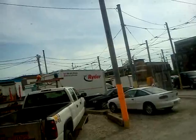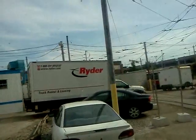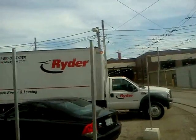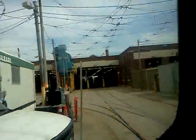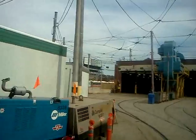So we're going to go through the wash right now. What I'd like you to do is look beside you and make sure your window's closed so we're not washing any of our patrons here. Do not want to be washing anyone's face. So we're going to come up and go through what we call the wash rack.